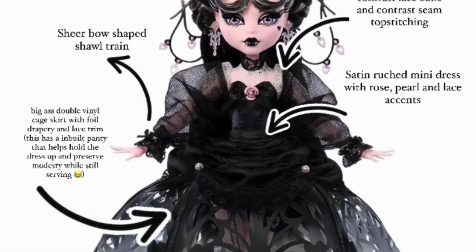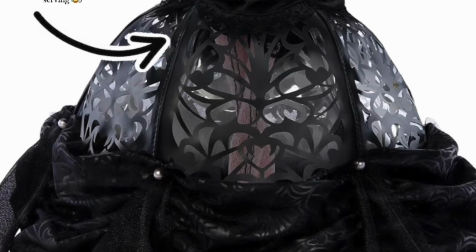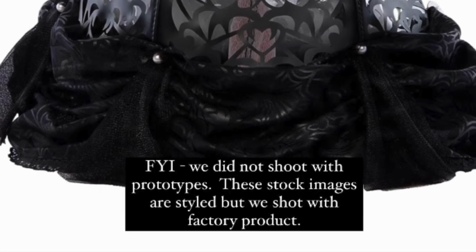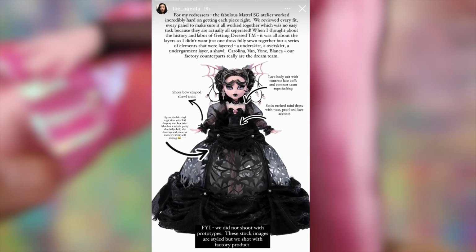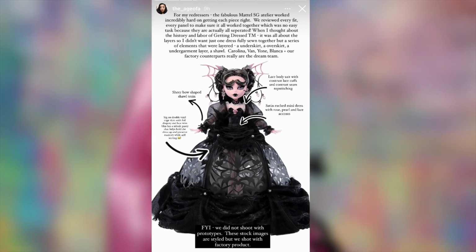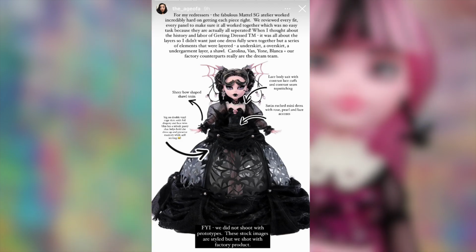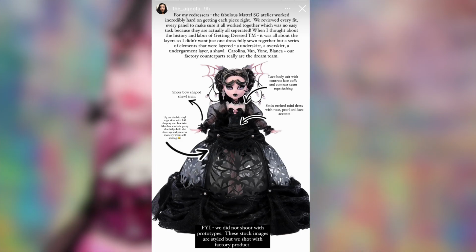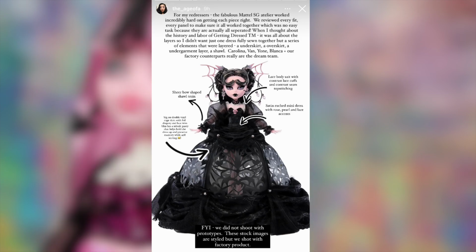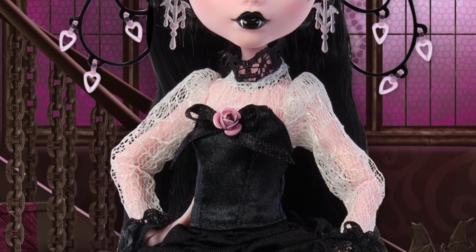It was in her story, so I don't know how long that information will stay accessible. But she mentioned that the doll does come with a lace bodysuit with contrasting lace cuffs and contrast seam top stitching. And her cage skirt is a double vinyl cage skirt with foil drapery. It has an inbuilt panty, which to my understanding, so basically she has panties that are attached to the cage skirt. Yeah, I'm assuming it's similar to most skirts with Monster High and Rainbow High, where it's just a piece of fabric that holds the skirt from riding up on her.